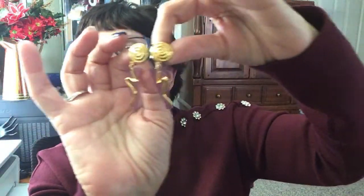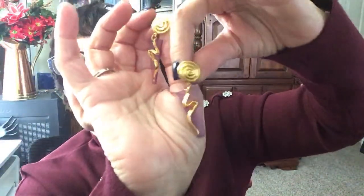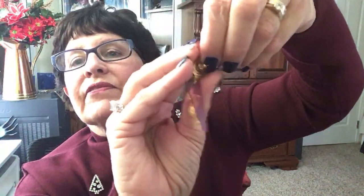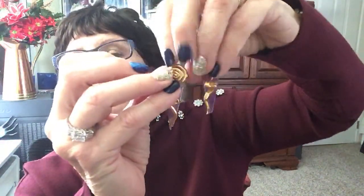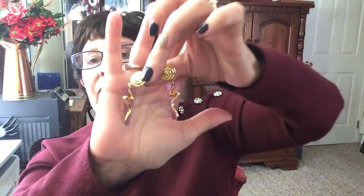These are cute. They're just modernist type. They're not terribly old, but I like the way they're made with the different materials on them. The plastic probably, and they're all lightweight too, but they're pretty cool for what they are. I like the design of them, and I like the mixed media, mixed materials.